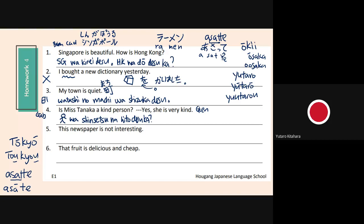Then Ian? Yeah, no problem. Yasashii, no, we don't use the no. Yasashii is an i-adjective, unless yasashii is a noun, then you can. Okay, no problem. Ian-san, can you? Yes, she's very kind. Kanojo wa shizuka desu. Oh, sorry, there's also "very", right? Kanojo wa totemo shizuka desu. Totemo, very good.